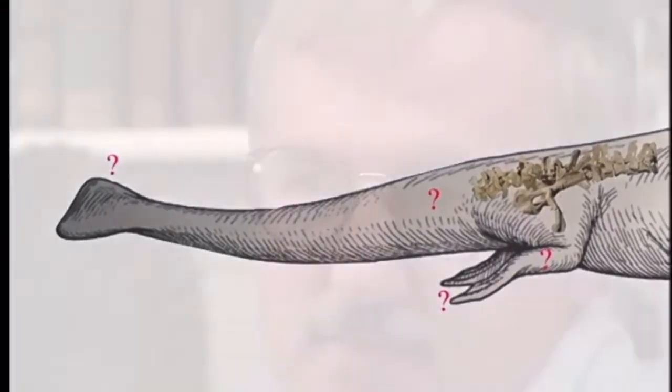What was the reasoning that the scientists think there was a fluke on Rodhocetus based on the other pieces of anatomy? Well, I told you we don't have the tail in Rodhocetus. So we don't know for sure whether it had a ball vertebra indicating a fluke or not. So I speculated it might have had a fluke.